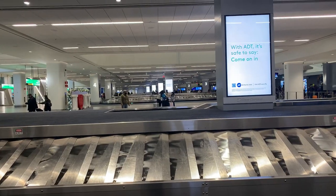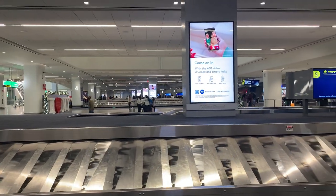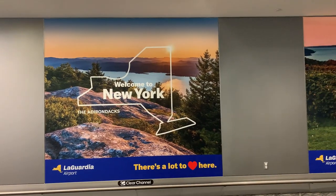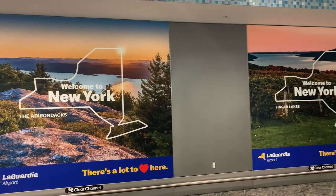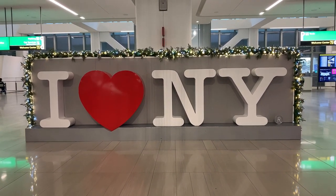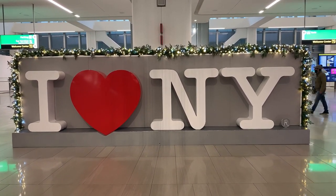It was a very, very tight area, not very spacious, very old. This is worlds of a difference. This is open and airy and completely unlike the airport's previous baggage claim area. Here's a reminder that I'm in New York, and even better, the 1977 I Love New York logo greets all arriving passengers. I love New York, and I love LaGuardia.